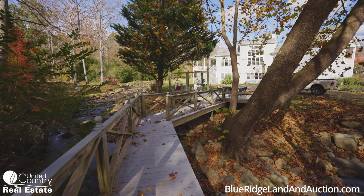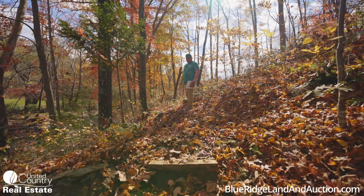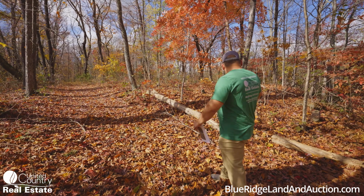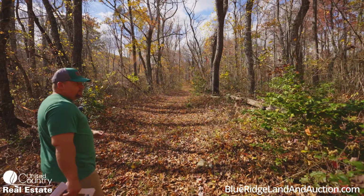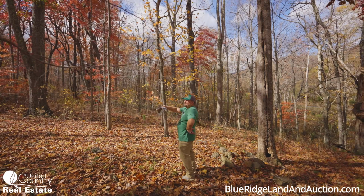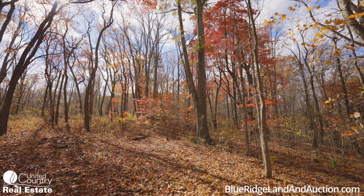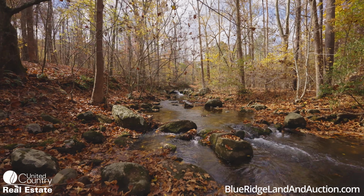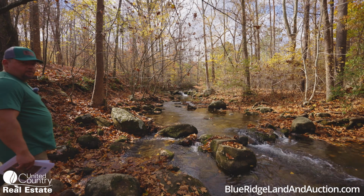Whoa, watch your step. So actually the trail goes all the way up here and circles back around. So you can go either way, but let's just go this way. But what I want to do is go up here and find the part of the property where that waterfall is. You should catch some of this, just these pretty trees. So there's our waterfall.